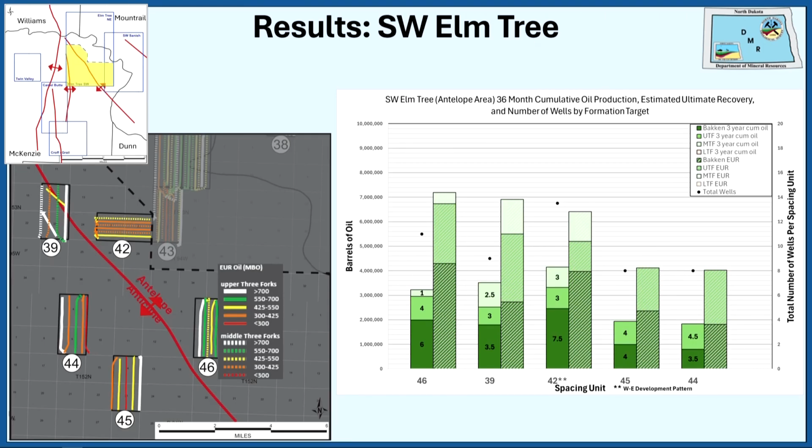Touching on a few other ones, this is southwestern Elm Tree. We just had 5 spacing units we felt like we could compare. Story here again is with the Middle Three Forks, you're volumetrically adding oil versus when you're not drilling it.